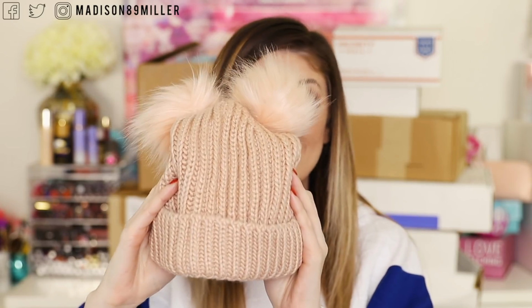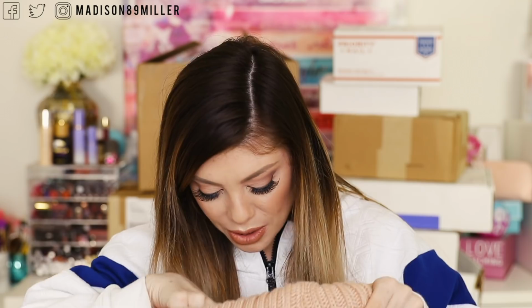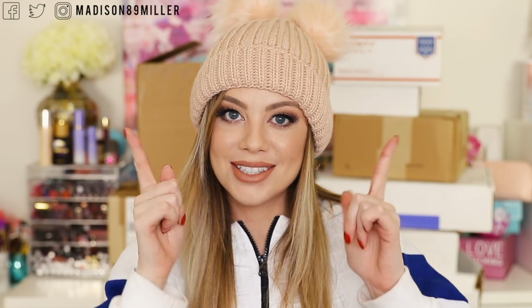All right, so this is the first beanie that I got right here. This one's really cute. I really like this one. I don't know who it's by. Tasha, that's all it's called. I don't know what the name is, but I'll have everything linked down below. But this is the first beanie. I haven't even tried it on yet, but hey, that's kind of cute. I like it. Oh, okay, so success for the first beanie.